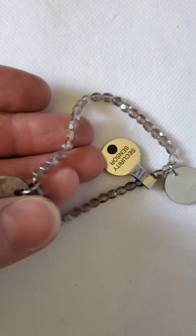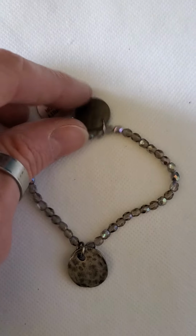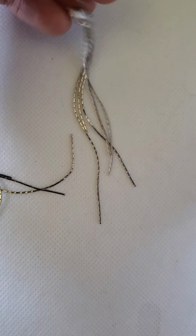Then here's some with little medallions on it. It's got security tags, so it's still new. So we'll try and sell that one with the abalone shells on there. And then this was one of the pairs of earrings that was in it. You can see it's got the very long tassel on it, as well as some little rhinestones, or cubic zircon. Let's see, what do they feel like? Oh, they feel like cubic zircon.